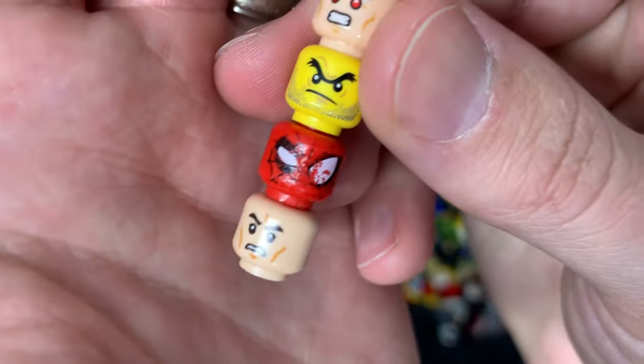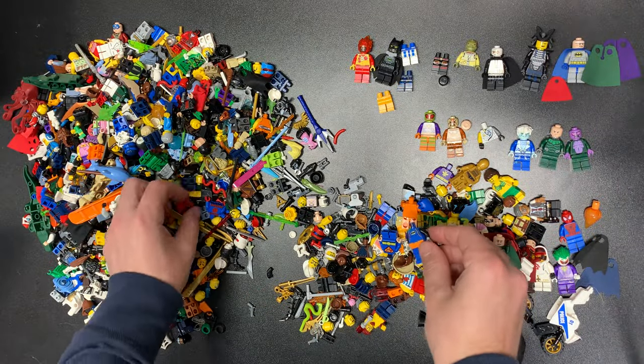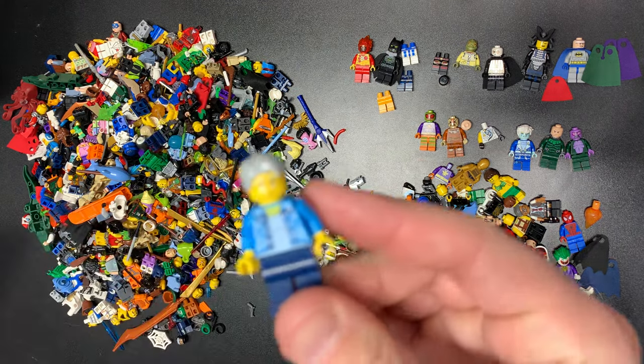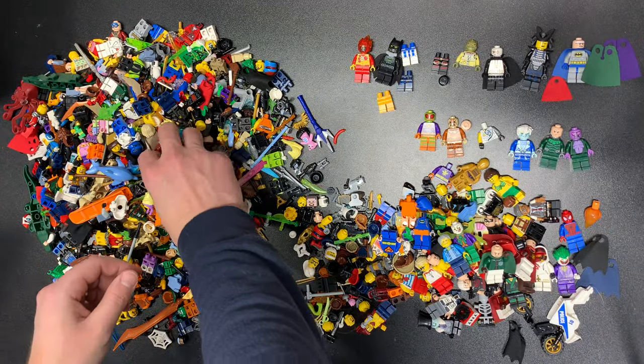That's Spider-Man. Mint condition. No kid play. Right there. Scuba Batman. Scuba Batman suit. There's another fake Ninjago fig. You got to be careful with fakes nowadays, let me tell you what. There's Grandpa. That could be one of those City Pack people as well.